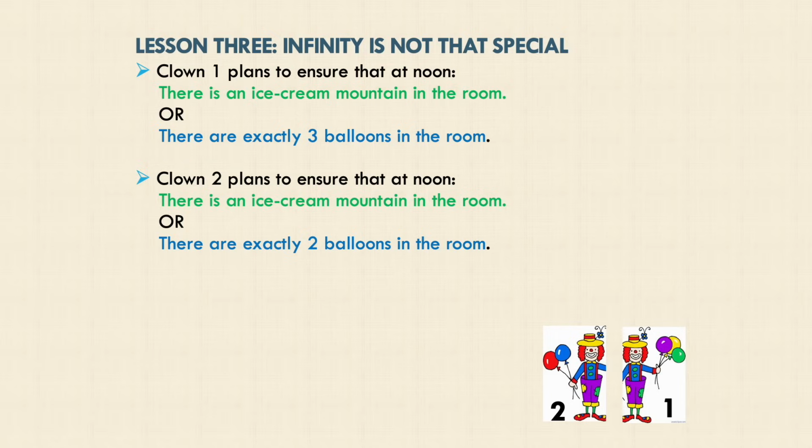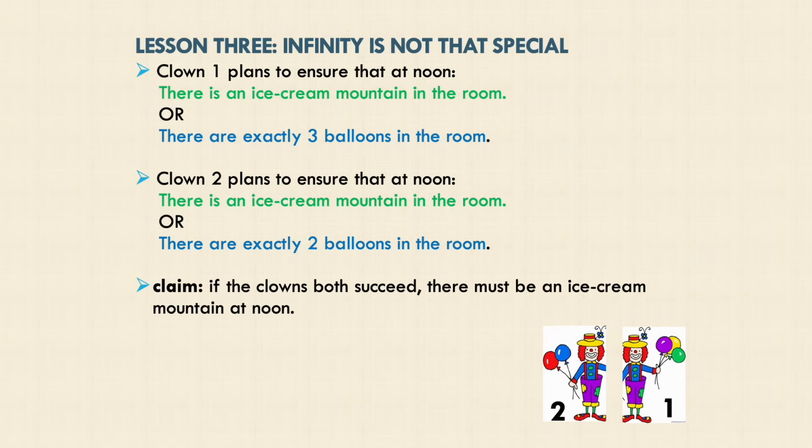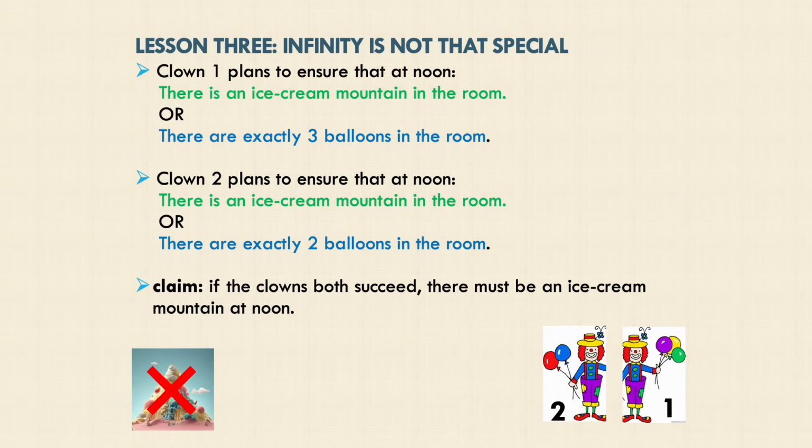Okay? And it follows that if both these clowns succeed in carrying out their plans, there must be an ice cream mountain outside the room at noon. Why is that? Well, suppose there's no ice cream mountain. The green clause isn't being satisfied, so the only way the first clown can succeed is via the blue clause, by ensuring there are 3 balloons in the room at noon. And for clown number 2, the green clause isn't satisfied, so the only way for them to succeed is to ensure there are exactly 2 balloons in the room at noon. But there can't be exactly 2 balloons and also exactly 3 balloons in the room, so that's a contradiction. So there must be an ice cream mountain outside the room at noon.